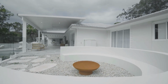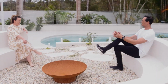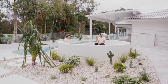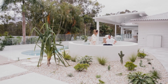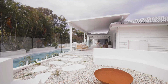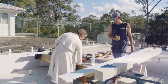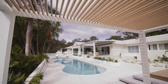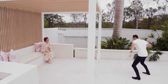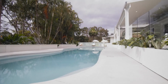I love the colour of this with the stone and that. This is kind of party central. I love this area because I love it too. It feels like it has a vibe of togetherness as well. Check out this little handball space. I love it. Look at the pool. How good is this?